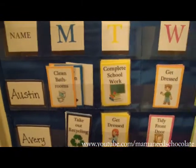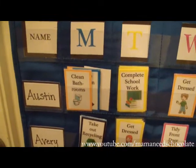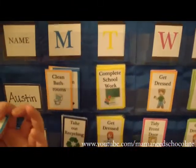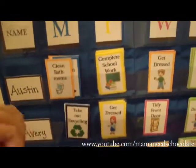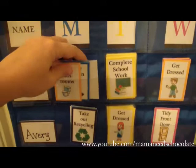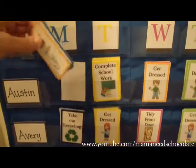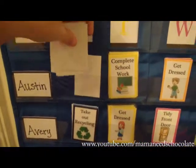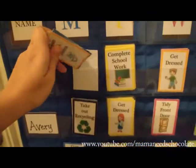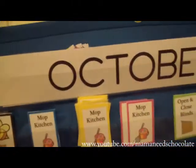Now, at the end of every day, I will go through, I will look at their tags, I will see which ones they say that they have done, and I will go, of course, getting dressed. I already know he's done that for the day. But anything else, I will just simply go back and double check. If all of these are flipped over like this, and they truly have done them in a manner that I find acceptable, they will all get flipped over. I keep my tickets up here, and I will put a ticket in that day.